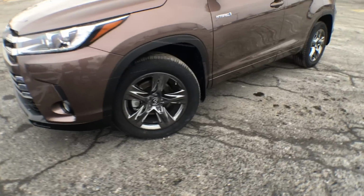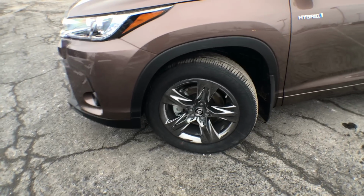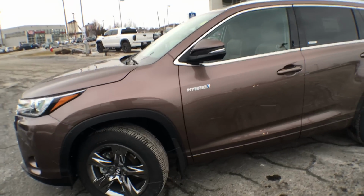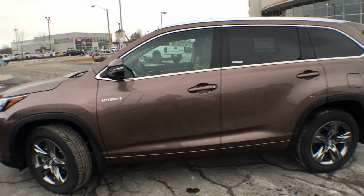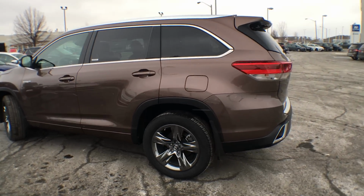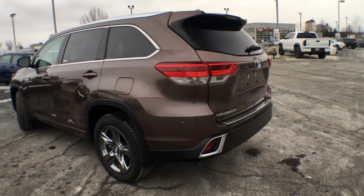On the sides here, we have black chrome clad wheels. Now they are 19-inch wheels and extremely gorgeous. You have your hybrid badge on the side there. Your door handles will be color keyed. You have your fuel cap on the driver's side of the vehicle.